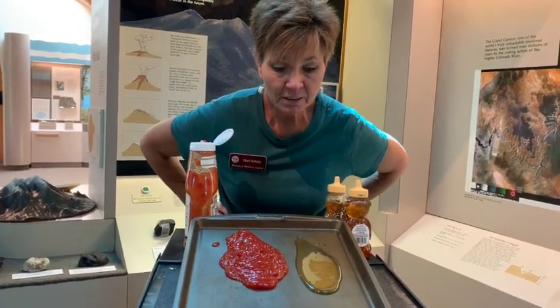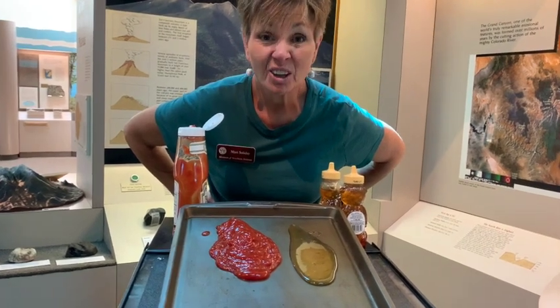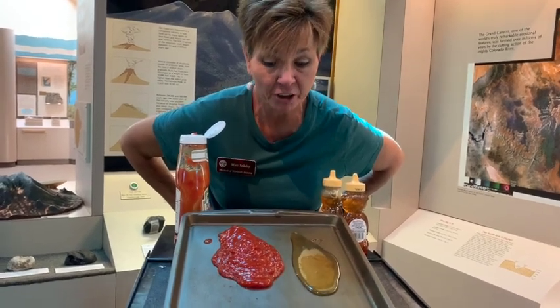The honey seems to be winning this race a little bit. Who would have figured that? I for sure thought the ketchup, the lava, would have moved much quicker.